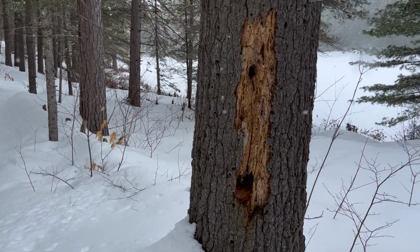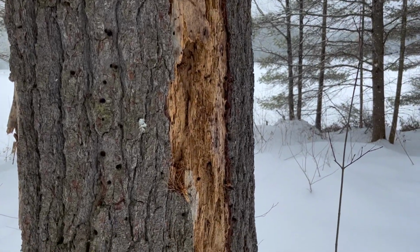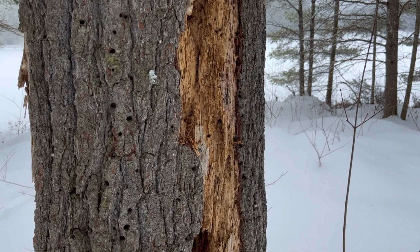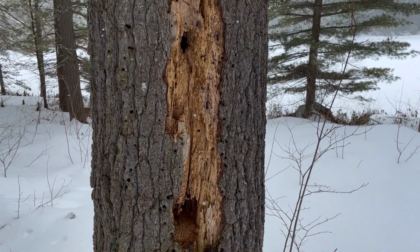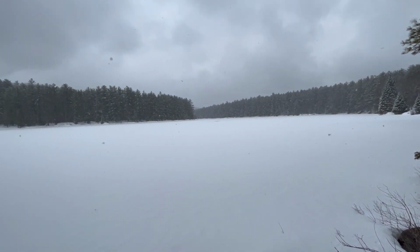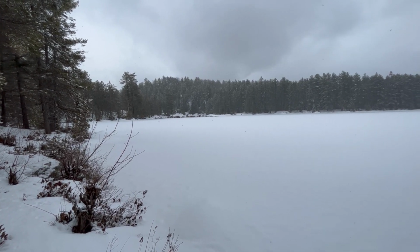So just alongside the trail here, looks like the woodpeckers and a bear had the same idea with that tree. The woodpeckers put holes in it, and the bears went chasing the bugs as well, digging in to the bark. That's old though, it's been there for a while. Looking out over the lake, and then over towards the drainage area into High Falls.